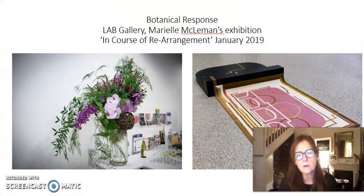But while I was on the course, the tutors started kind of putting it towards me to look at my own work and what I was doing. So there was an exhibition in the lab gallery, and the curator of that asked me would I consider doing a botanical response to it. That was a very interesting process, because I was looking at Marielle's research, which was all historically based around the Liberties in Dublin, and it was really interesting to do some work based on her research.